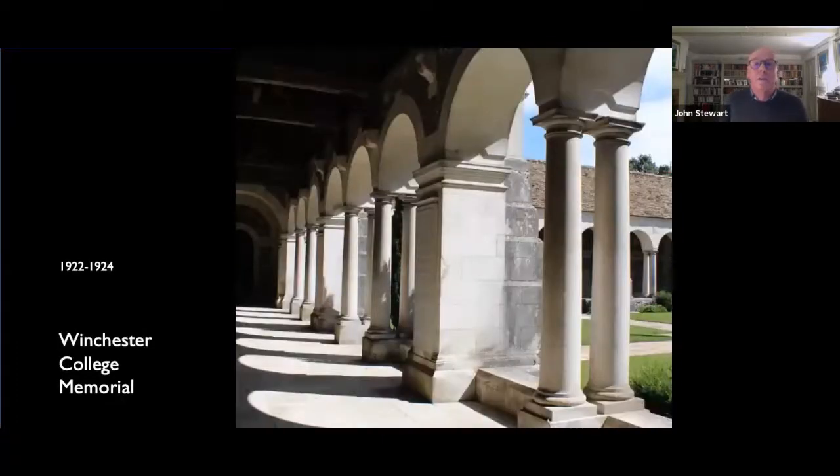And so to Winchester College Memorial, which was very important to Baker. He described his work on Winchester College Memorial as the happiest time in his career. He worked on it very closely with Monty Rendell, who was the headmaster then of the school, and the solution that he came up with was very close to his heart.